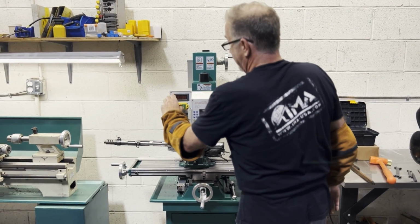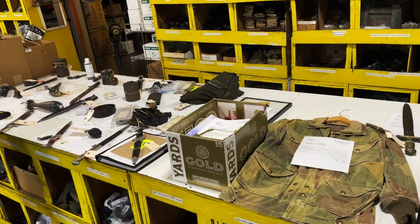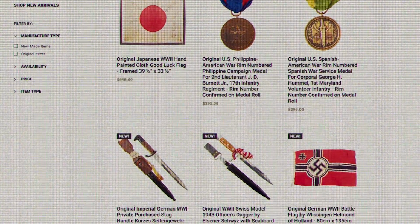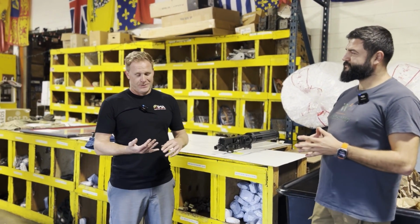We have a full gunsmith team of 3 gunsmiths, 2 full-time photographers, 3 full-time researchers. We have 2 people who work in the warehouse, 2 buyers, and more part-time employees. We ship about 150 orders a day and we list about 150 one-of-a-kind items on our website every week. So we're really busy.